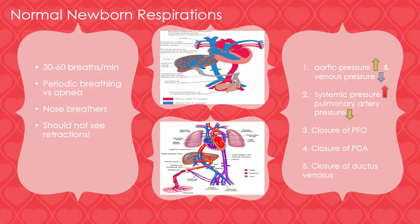Newborns breathe through their nose, known as nose breathers. The blockage of the nasal passageways can cause respiratory distress. The signs of respiratory distress include nasal flaring, intercostal or subcostal retractions, or grunting with respirations.